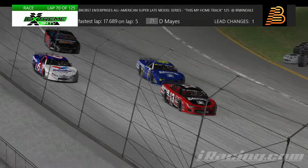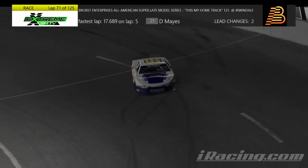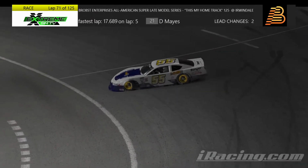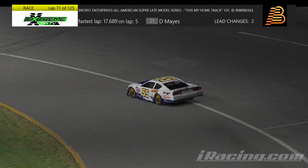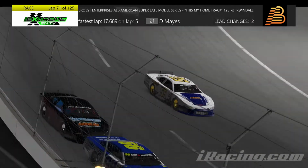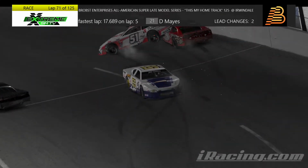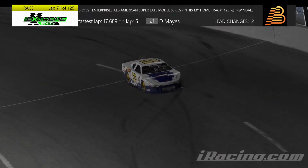Caution behind him. Yellow's out, and I think Barnett was the race leader at time of caution, and Caleb going to go for a spin cycle. Caution back out, lap 71. Yellow back out on the racetrack. Off the restart, let's take a look. Ooh, that 55 just got in there hot on the bottom, spun it out. Nowhere for the 51 to go, and that's going to collect a few more.